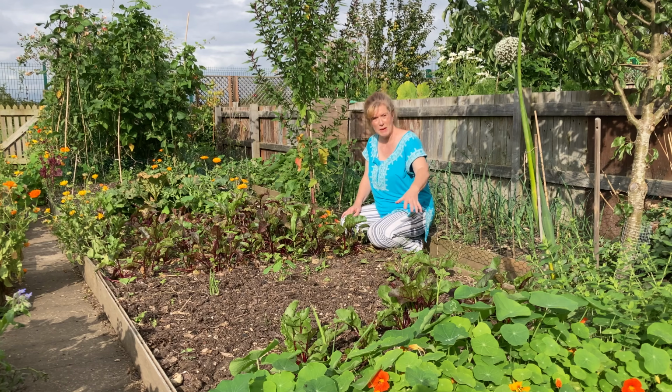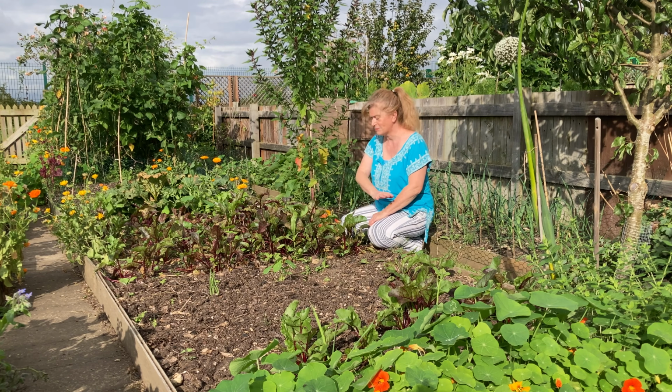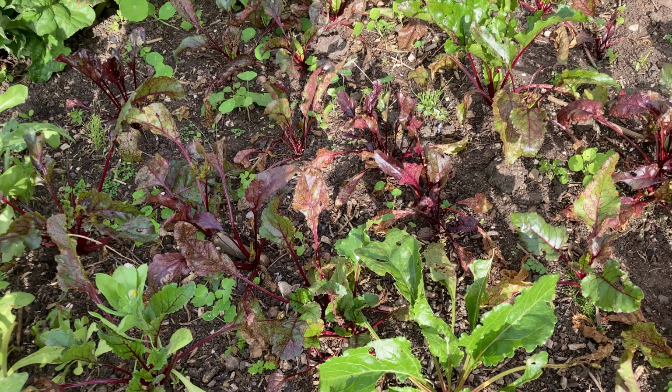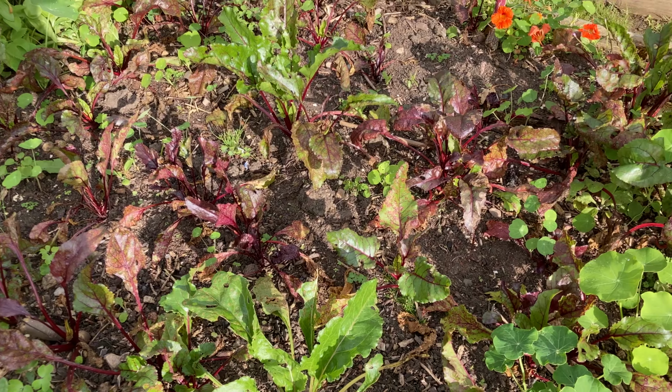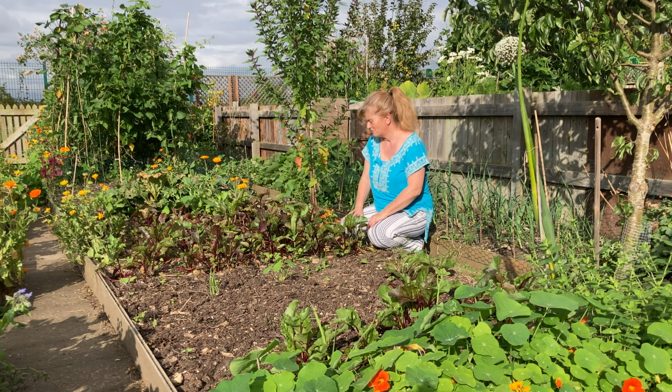I'm starting to get some empty patches opening up now, quite a few actually, as I pull crops out. This border's had all sorts in it this year. I had onions, I had garlic, I've got beetroot now, I had tomatoes. The tomatoes got blight. Not a big surprise this year, I was looking out for it. The weather's been so humid, so it was kind of inevitable. As soon as I saw the first sign of it, I just took them all out.